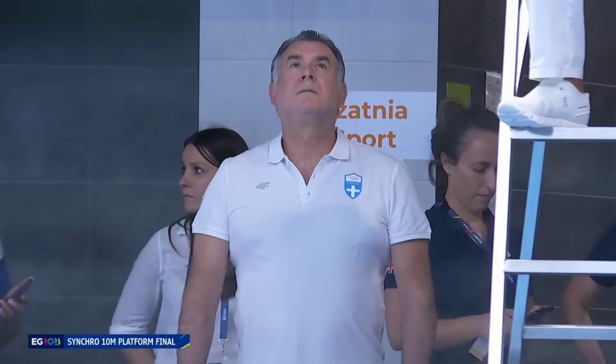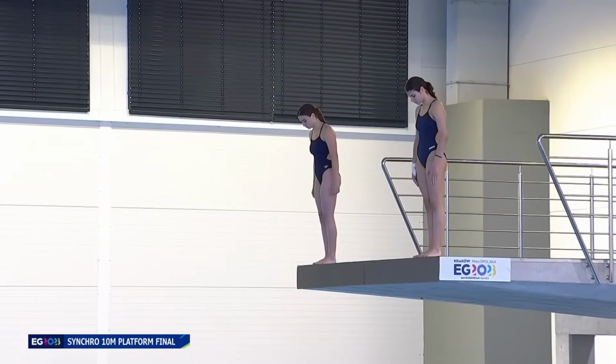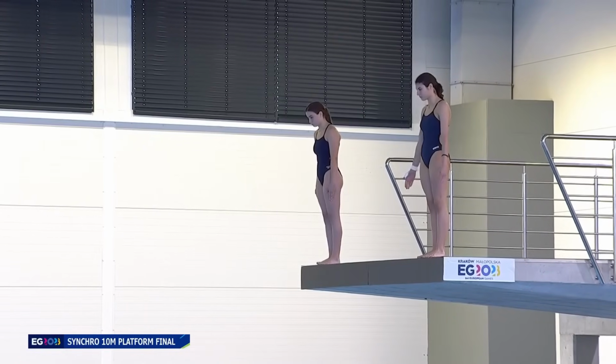It was a good front dive pike for Team France, 45.60, and they're in 3rd place right now. Last dive of the first round, reverse dive pike for Team Greece with Stavroula and Ioanna.